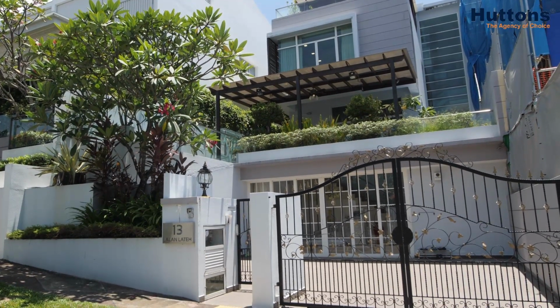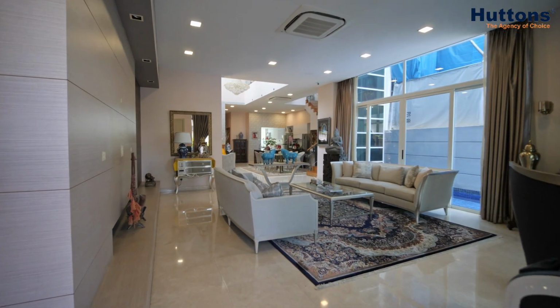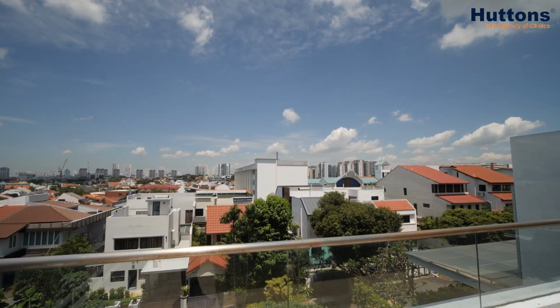A beautiful house for you to enjoy. Close to amenities and yet elevated to provide full privacy.